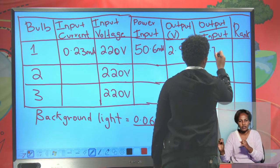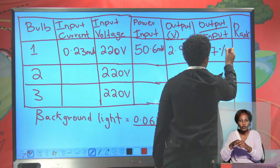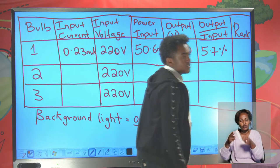Therefore, 2.9 divided by 50.6 will be 5.7%. Output over input, so we multiply this by 100. It is 0.057. After multiplying by 100, it will be 5.7. Correct? Now, let's do the same for the second lamp, the type 2 lamp.